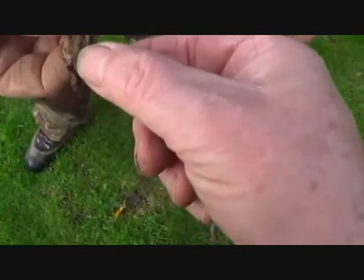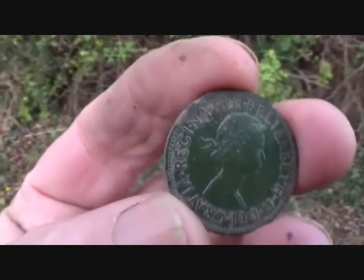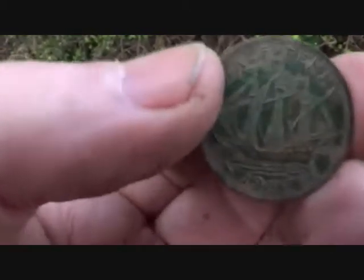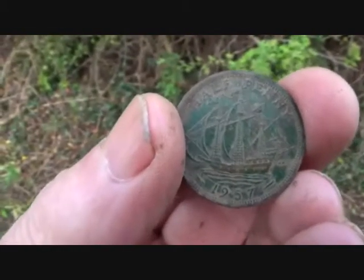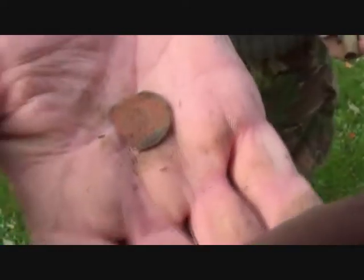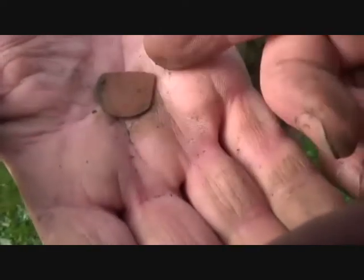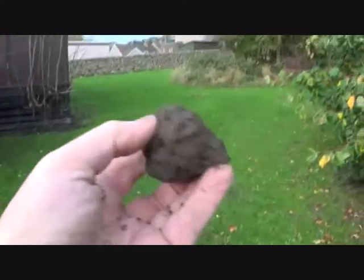We've got an old compass there, look for the pencil. Halfpenny, surprisingly good condition for Elizabeth. Bronze ship halfpenny, 1957. Nice, that. Go well with your seal, David. Hey, look, a 1p. Got clipped by a lawnmower. At least it keeps the grass down, look. Another one for your collection, David.